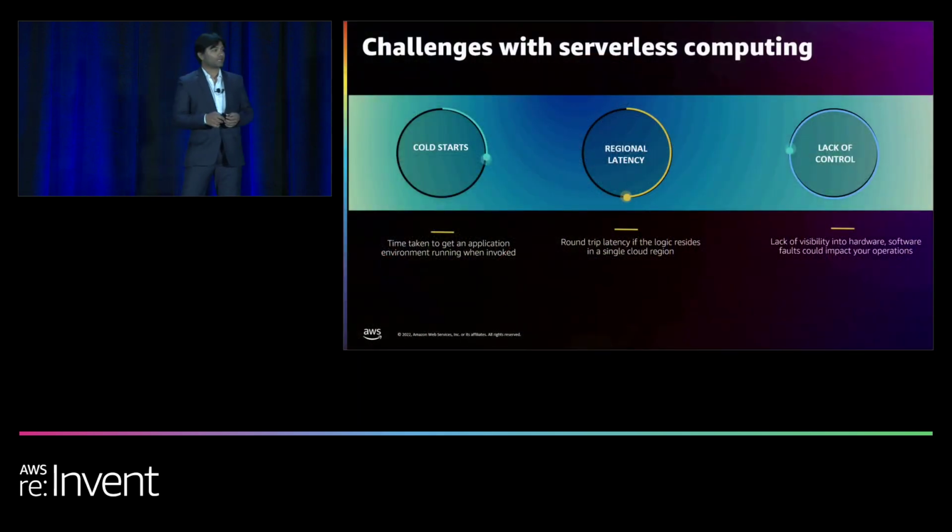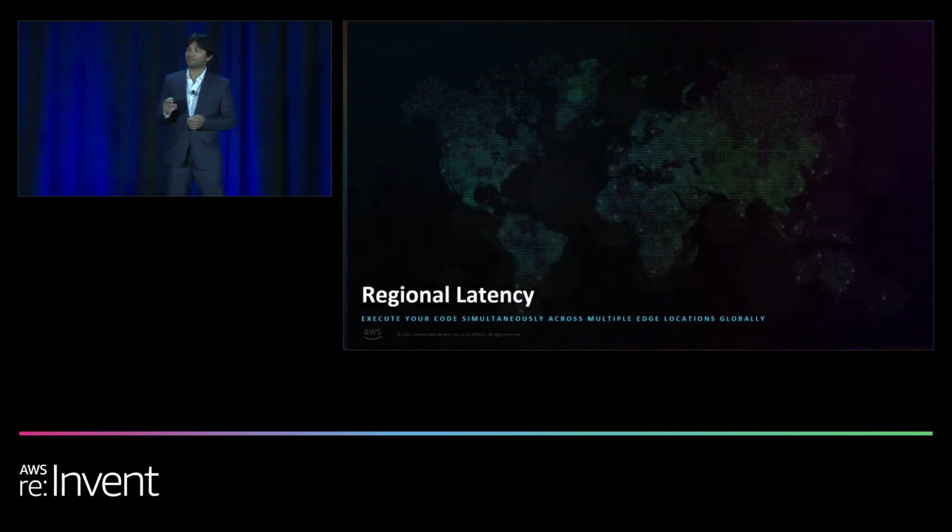Regional latency is another cause of unpredictability. Given the massive scale of Amazon CloudFront, we are able to execute your code across different edge locations simultaneously rather than running from one centralized location.